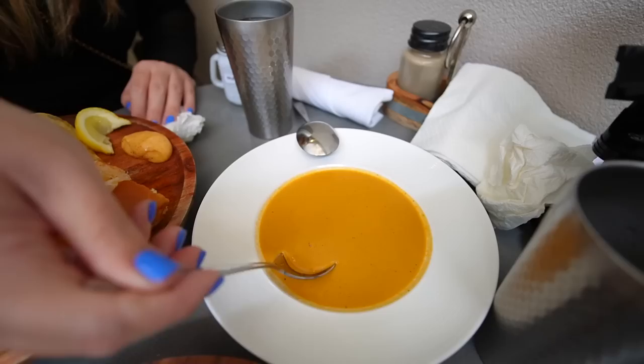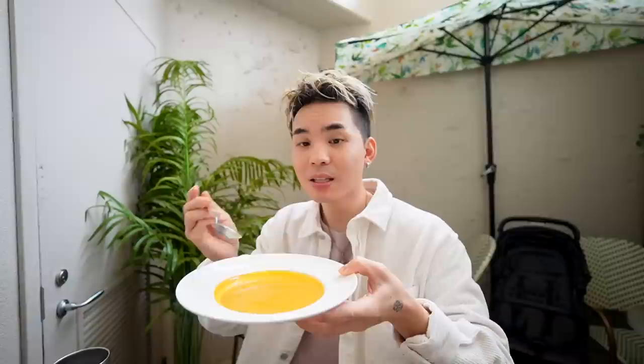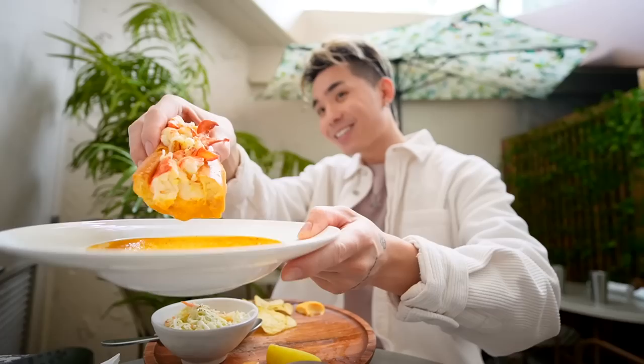Lobster bisque. Ooh, yum, Bridget, you're gonna love that. Now let's try the lobster bisque. Wow. This is really good. It's very smooth. There's no lobster bites or lobster chunks in here.